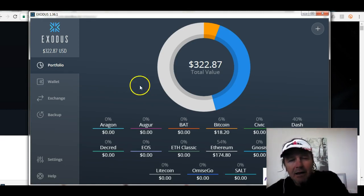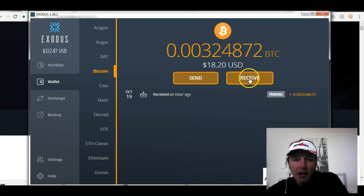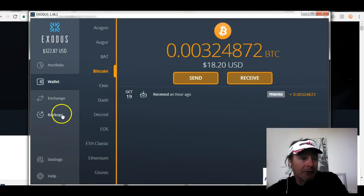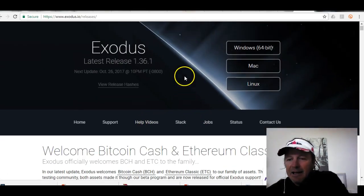Make sure that before you do the backup that you've actually sent something to the wallet. Okay, so let's say you want to send Bitcoin to the wallet. Once you've downloaded it, you go to Wallet, and then to your actual Bitcoin wallet. You click Receive, and there's your receive address, okay? And you can send Bitcoin to that particular address. Once it actually arrives here, you'll be able to do the backup. And guys, there are videos on it within this actual website. There's a lot of help videos, and you can see exactly how to do it.